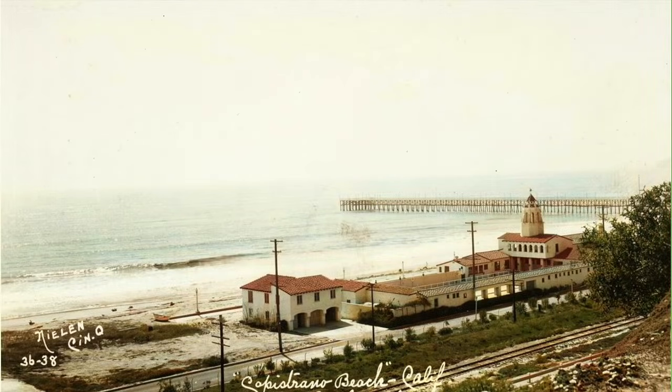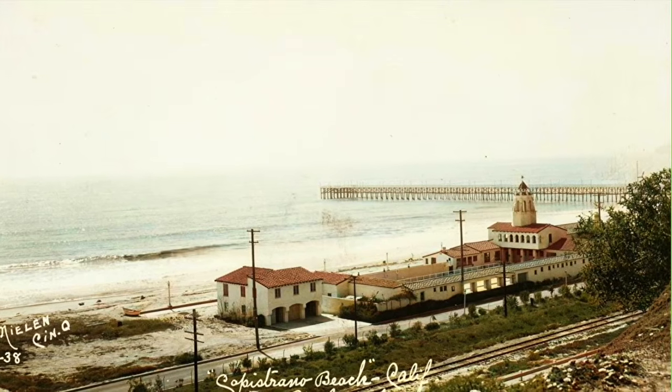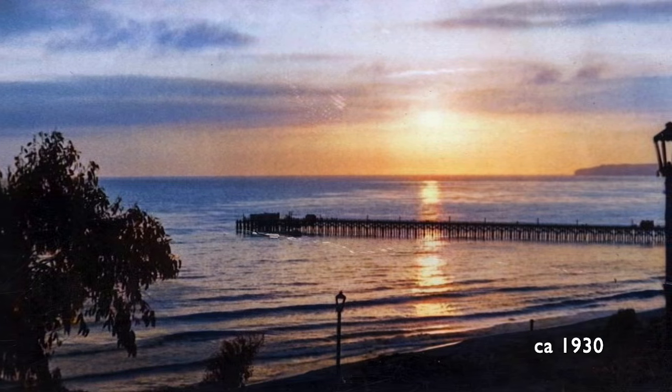Now this is a great shot of the Capistrano Beach Club and adjoining guest house. If any of you have ever walked along the beach at Hole in the Fence, you can still find traces of the beach club in broken bits of tile and concrete.